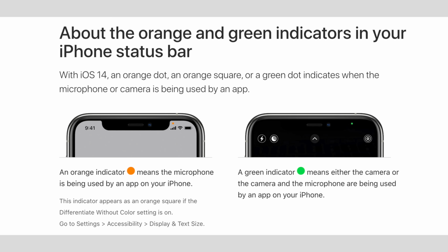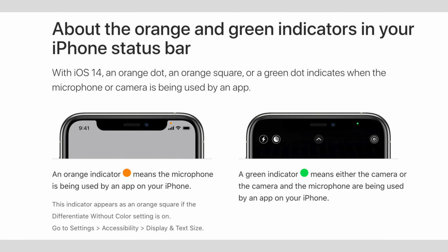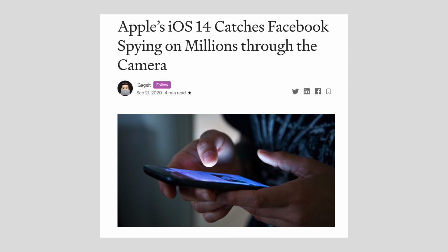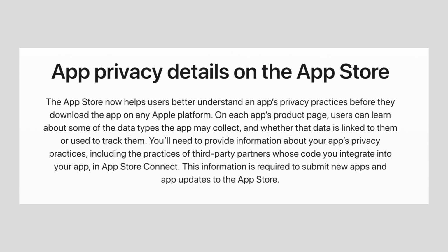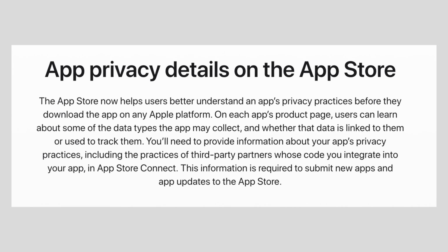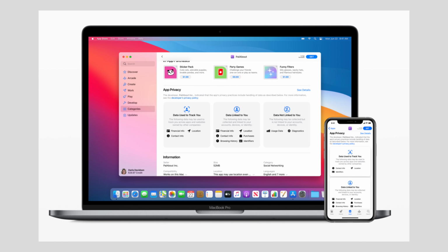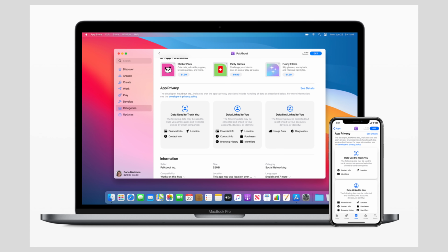And more recently, Apple's added a small little icon on your iPhone that shows when an app is accessing your microphone or your camera. And many apps have already been caught snooping in on users' privacy in the background. And now Apple is forcing developers to add a new app data privacy label on every single app on the App Store, forcing them to disclose exactly what they're tracking on your phone, which helps make iPhones even more secure.